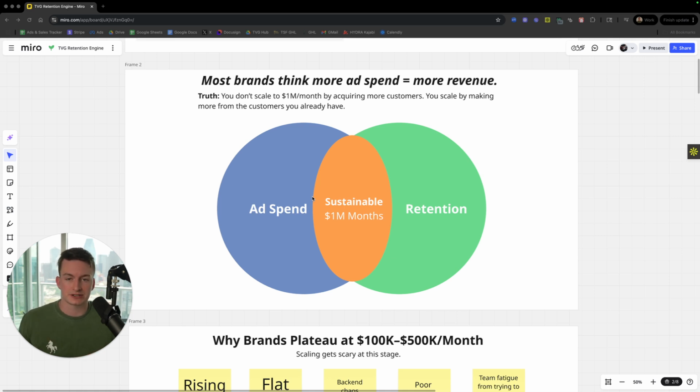Now, when we talk about retention, there are a variety of ways of doing it. The number one lever for retaining your customers is having an amazing product. So let's assume that you do have an amazing product. Now let's talk about what we can actually do as operators, as marketers to actually retain those customers so that we can scale to $1 million months.